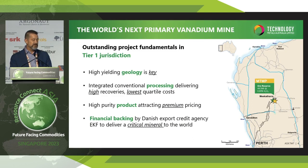So, as I said, located in the middle of Western Australia, so a great spot to be. Just some real key points. It is all about the geology, and one of the earlier speakers yesterday talked about, we've got the rocks. So it is about having the right geology and the right metallurgy to enable a reasonably straightforward process and at the right cost point. We are looking at doing conventional integrated processing on site. So we take it from those rocks all the way through to our final vanadium pentoxide product, so our high purity product that then will be able to go into that battery market.